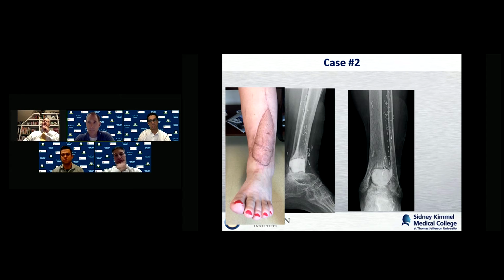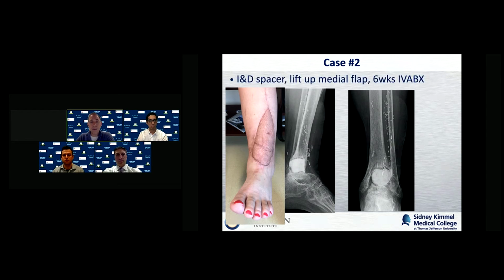Joe, were you going to say something? Yeah, I was just going to comment on Dr. Parekh's question. What you did is not wrong by any stretch, but I would have looked more, Dave, at this lady's surgical history and her social history, and probably would have been more aggressive the first time in, just going after it. Yeah, so here's what I did. I did the IND, I lifted up the medial flap, 6 weeks of IV antibiotics.